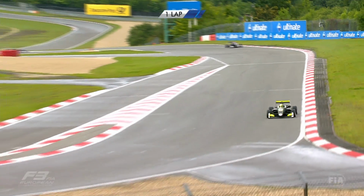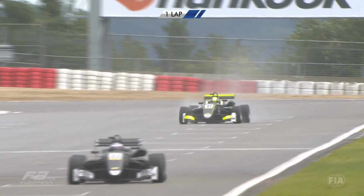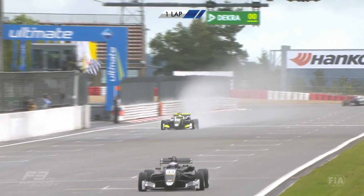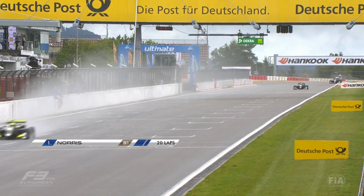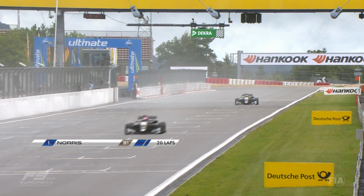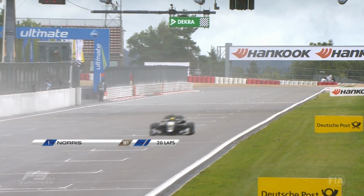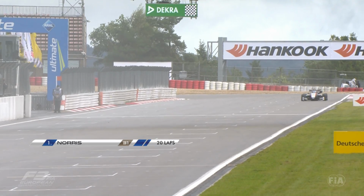It's been another very, very good performance from Lando Norris, where apart from one error that we saw, it's been a faultless drive. Lando Norris takes another win. The checkered flag falls for the Carlin driver as he wins from Jake Hughes, who will take P2. These are back-marking cars before we see Jake Hughes round the Coca-Cola turn to take a very valuable P2.